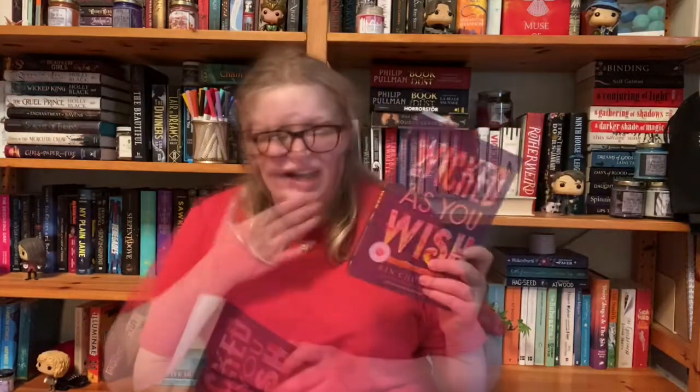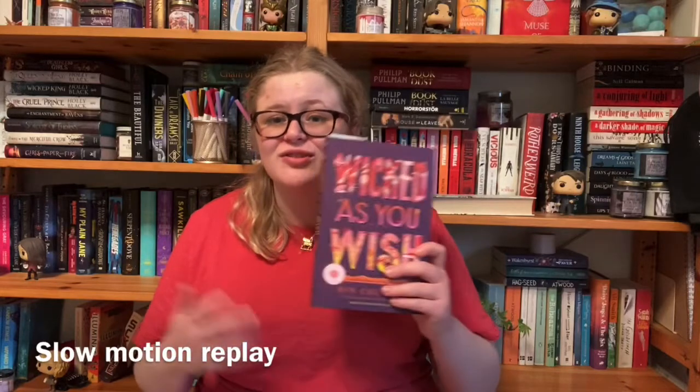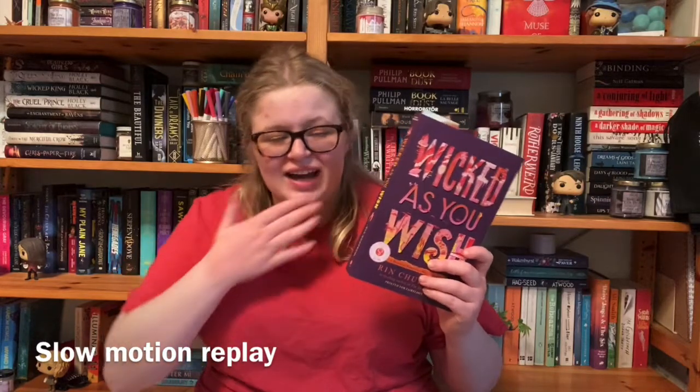However, I do really like the world. I like how complex the world is and how intricate it is and how much thought has gone into the history of it. Ow, that really hurt. And I'm looking forward to finishing it. Also, this book is making me laugh so much, which is always a positive in a book.